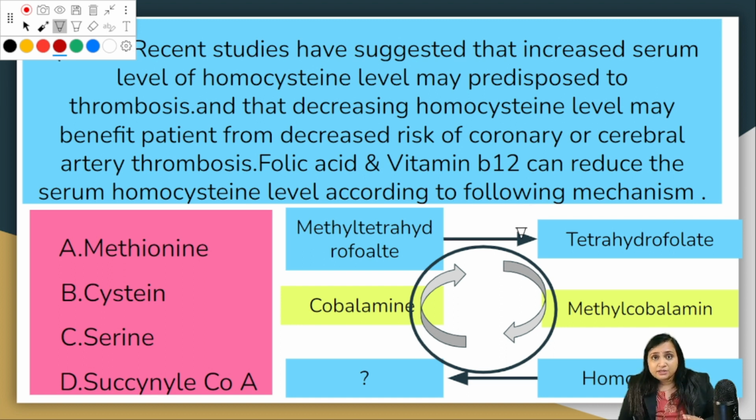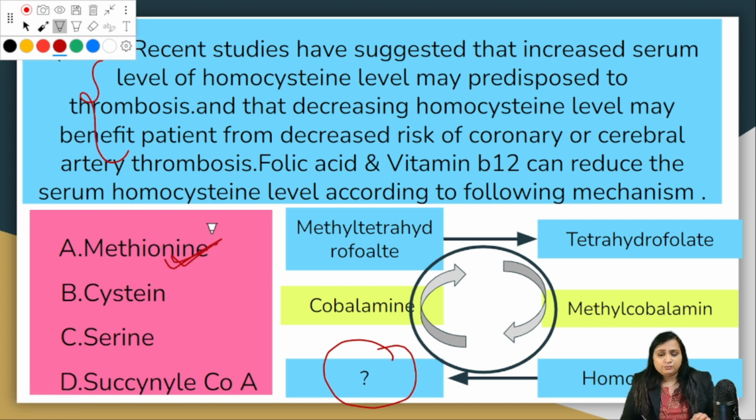It's the same reaction. We need to pay attention to what will be the end result of this reaction. Methyl tetrahydrofolate is getting converted to tetrahydrofolate, cobalamin is getting converted to methylcobalamin, and homocysteine is getting converted to... This is all there to make you more confused. Otherwise, the simple answer is, with the presence of cobalamin, methylcobalamin, and this reaction, homocysteine will get converted to, we all know the answer, methionine.